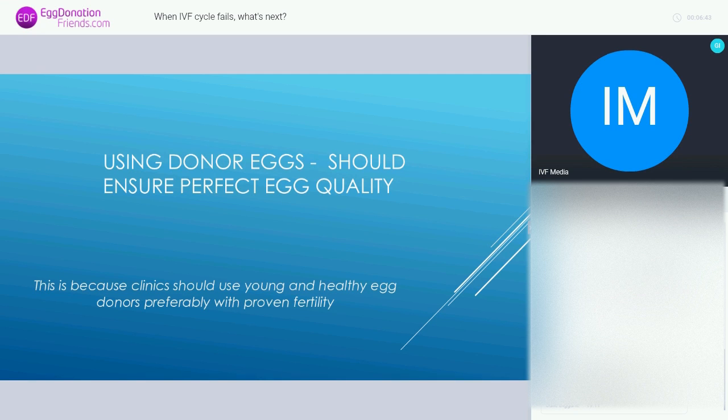In cases where egg quality has diminished, the option of egg donation becomes a realistic alternative. Using egg donation ensures optimal quality. All clinics should use young and healthy egg donors, preferably with proven fertility.